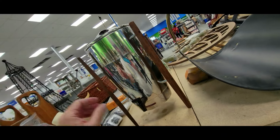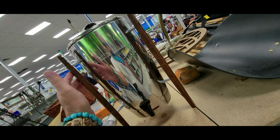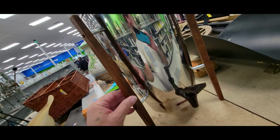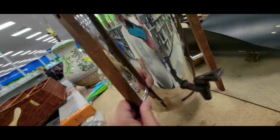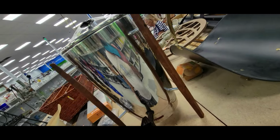Hey guys, check it out. I believe this is a 60s Regal coffee urn, and I think this is a 30 cup. It's really nice. It's got the little side gizmos and stuff on it. The walnut is super shiny, but they want $25, and that's what they sell for online. I actually have one at the house. They are nice, but $25 is just a little bit too much. Nope. Off I go.